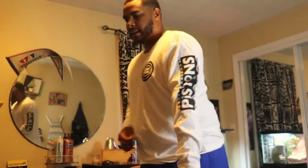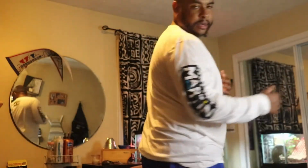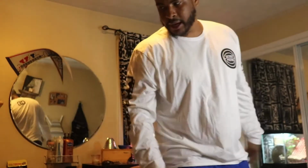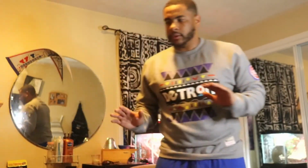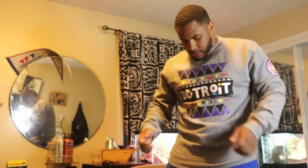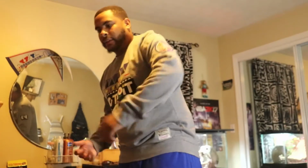The arm's a little baggy, but you see the Pistons on the side, Pistons right here. Martin right here. And then you see in the background the 313 on the back of the shirt. And come on now, look, the Mitchell and Ness right here. Man, it don't get much better than this. That's what I'll tell you. This shirt here is snug. This shirt feels good to me. With some nice jeans, I can definitely get this off.